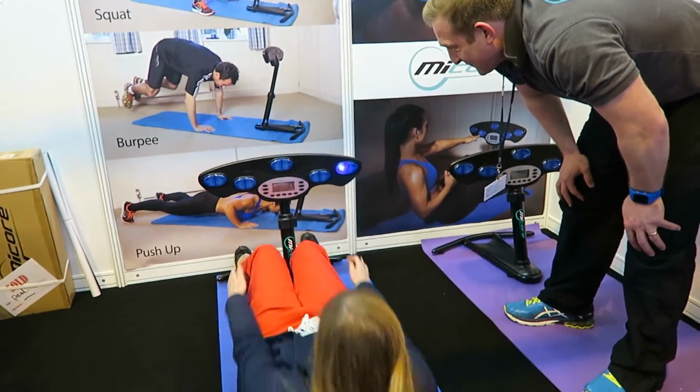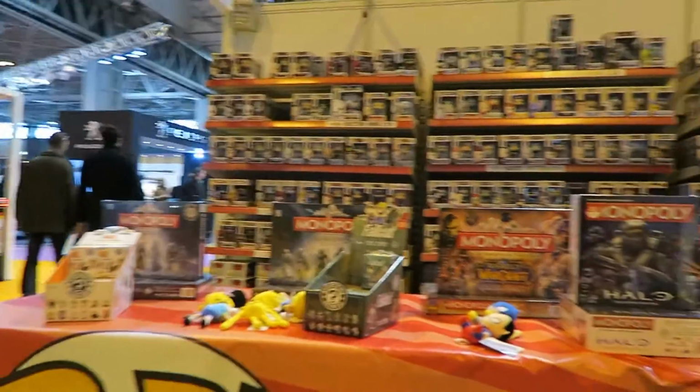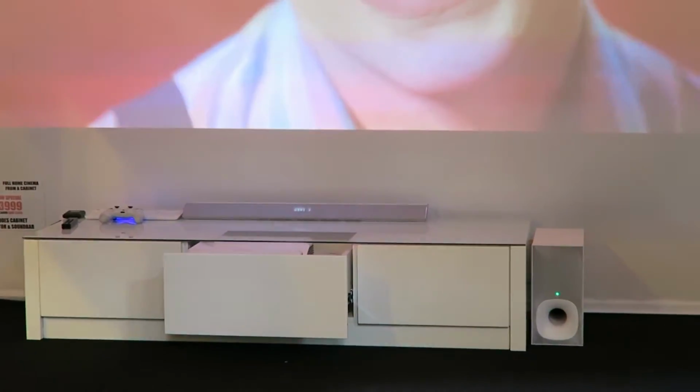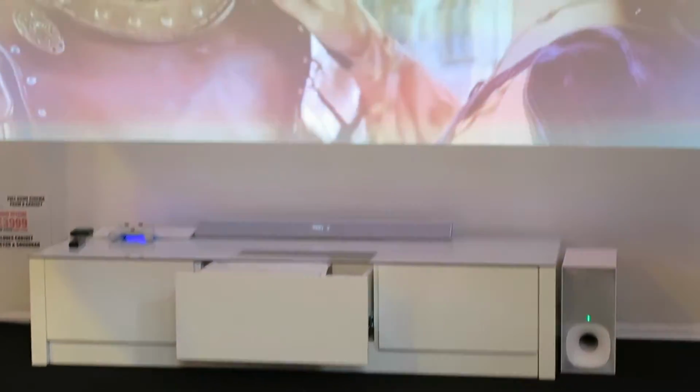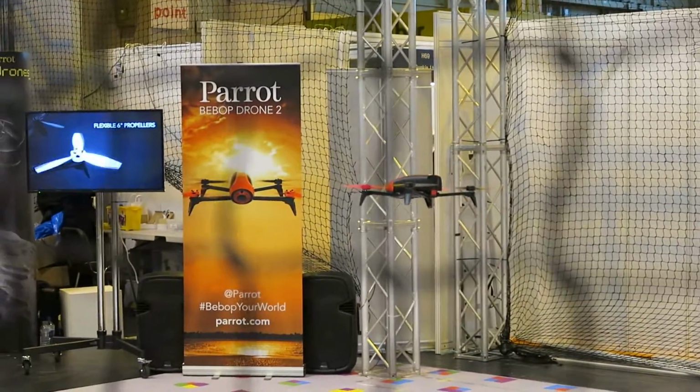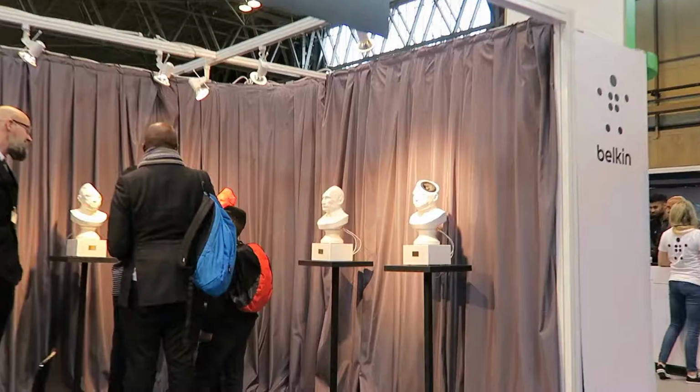So this was a gamification device to help you do a bit more exercise. There was pretty much every type of Monopoly you could want. There was lots and lots of projectors, home projectors, mini projectors, big wall projectors, and loads of drones as well. So something for everyone. Really good day out though.